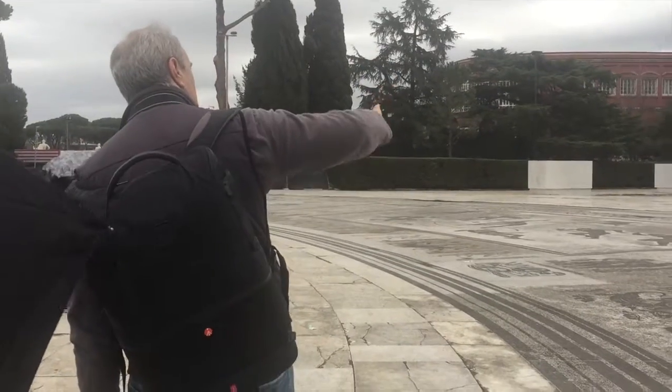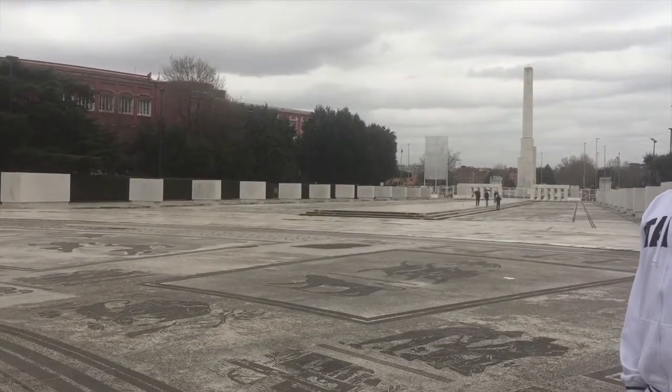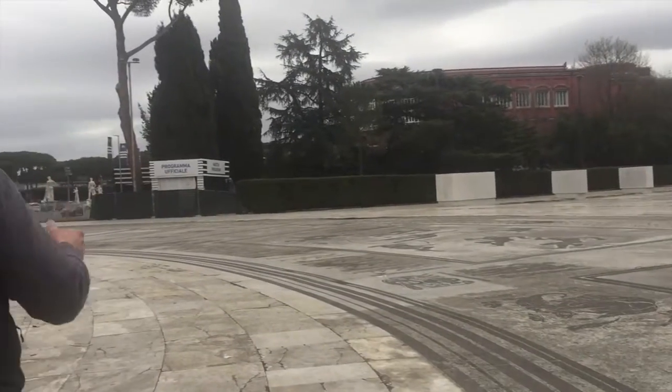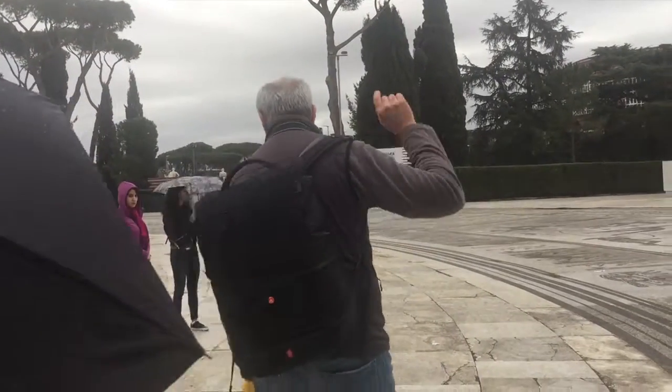Constantino, who made this particular base of the obelisk that was special because in general the classical obelisk it's a rectangular base, that's it. They use more than one piece of marble there. And the fun fact is this one.